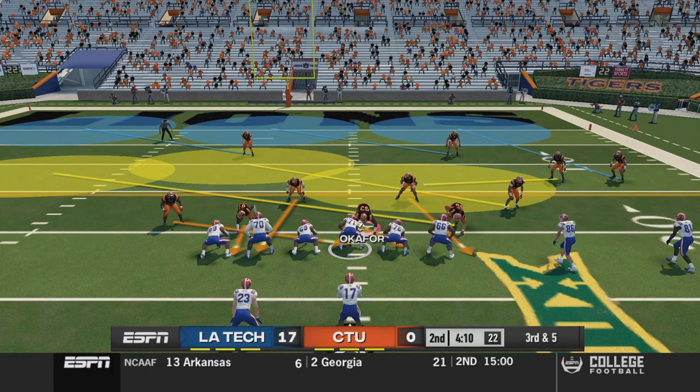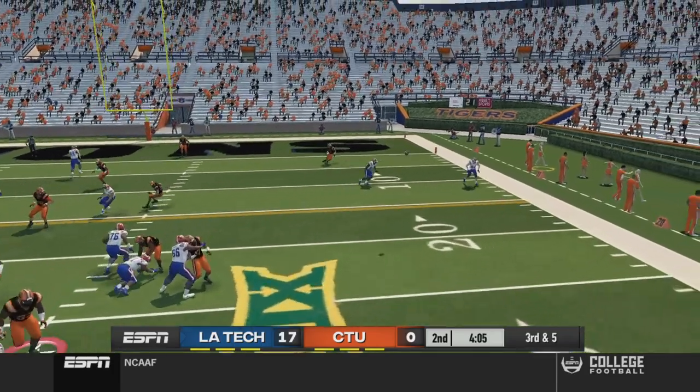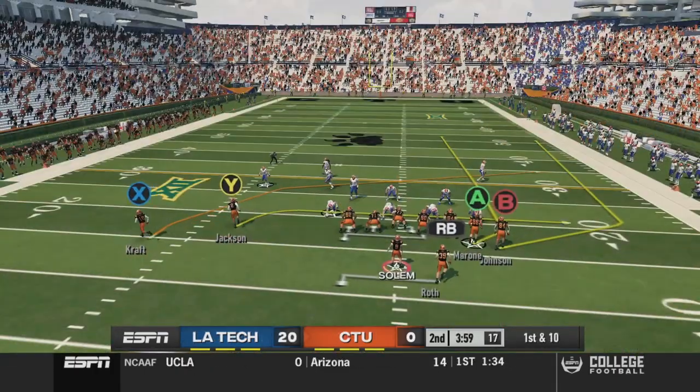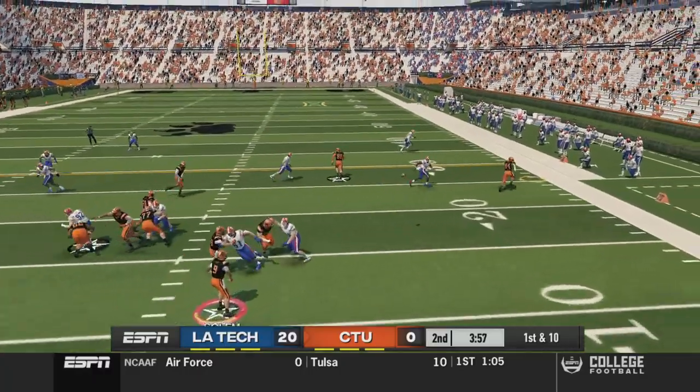This spread offense, this air raid is really killing us here in this game, as here is Hines throwing to the right side. Incomplete. Wide open man, he missed on that one. 20-0 here for La Tech, but can our offense get going?